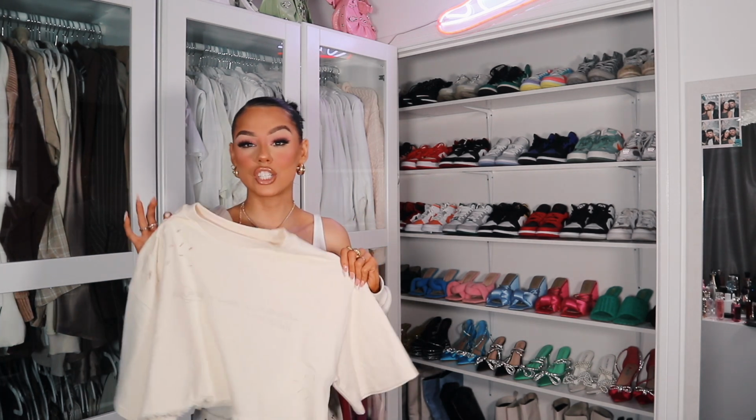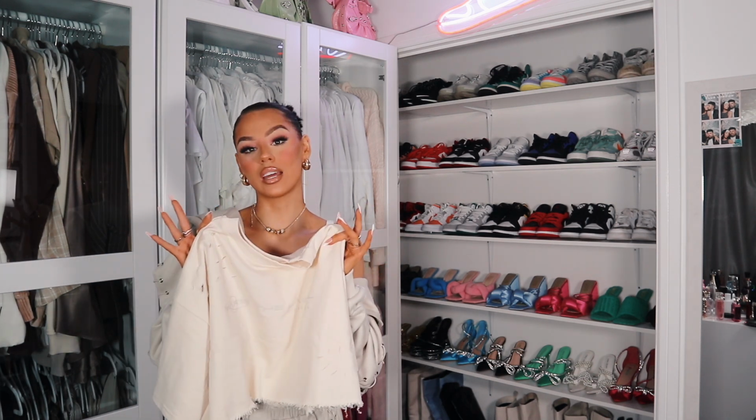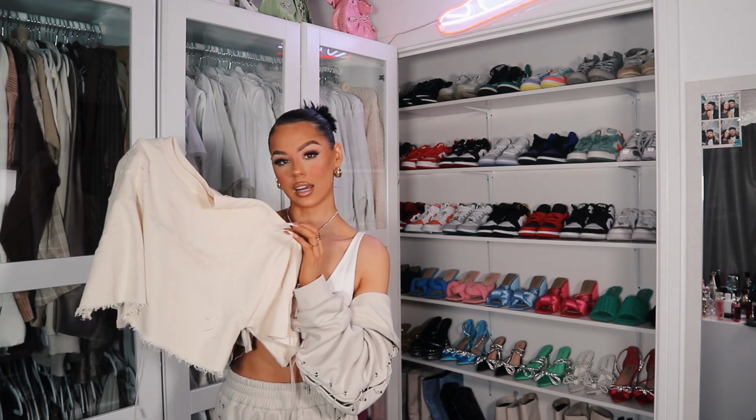But what I love about this is where it's kind of plain, it's going to go with so much, like jeans and denim and leggings and skirts and shorts and anything you can imagine. It's kind of like a staple tee, but it's a good quality staple tee. 100% one of those pieces in this haul where I know I'm going to wear a lot because it's going to go with absolutely everything. I'm just going to throw it on with everything. Casual but comfy. I'm here for it.